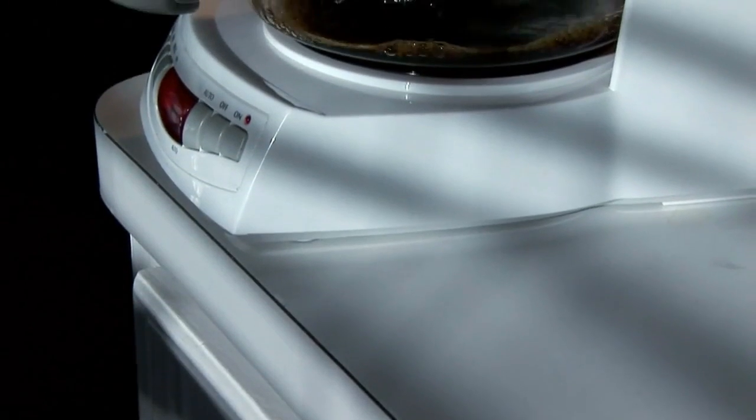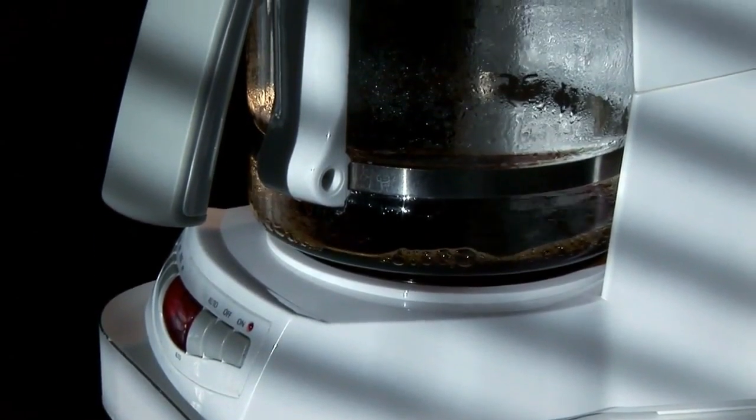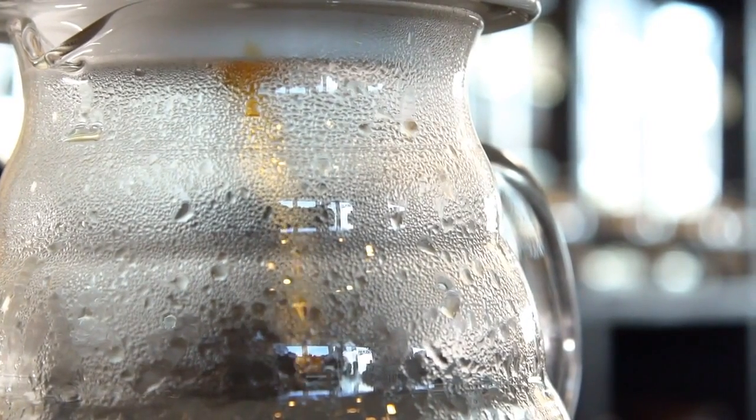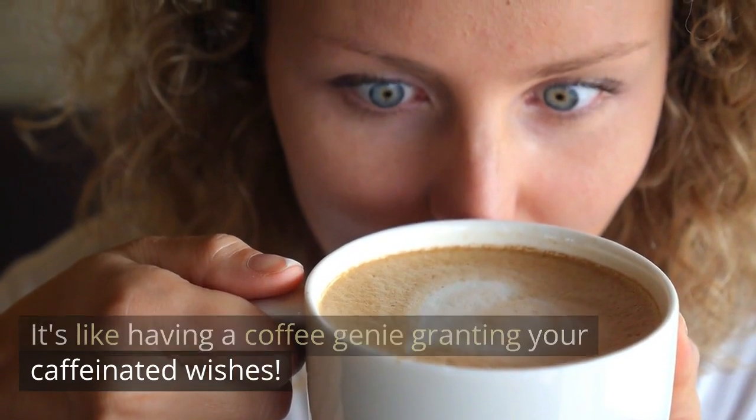Feeling inspired to order your own sky-brewed coffee? We've got the details on how to get started. Download the coffee delivery app, choose your brew, and watch as the skies bring your coffee closer. It's like having a coffee genie granting your caffeinated wishes.